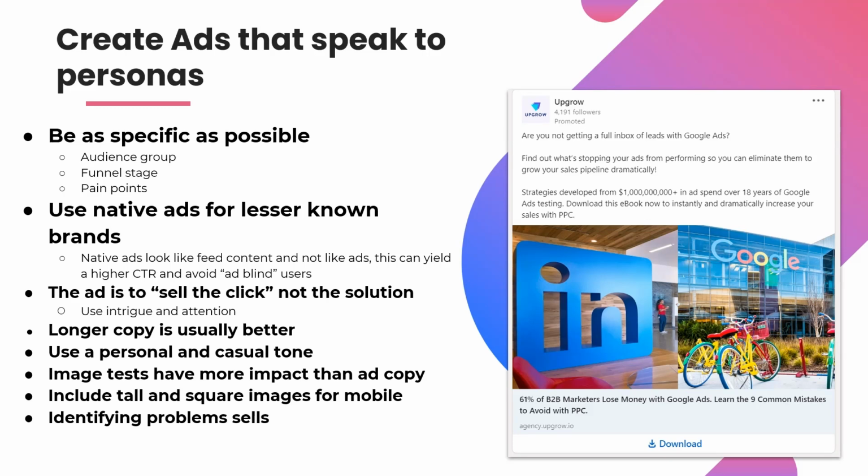You really have to remember this: the ad is to sell the click, not the solution. Use some intrigue and attention. You don't need to sell the product, you just need to get them intrigued enough to click on the ad and then let the landing page take them to the next step. Longer copy is usually better, right? So the prospect has control whether they want to keep reading or if they've already seen enough to click on the ad. So the more information you can put, the better. Use a personal and casual tone. Keep it simple. Make it something that people want to read. Not too much jargon.